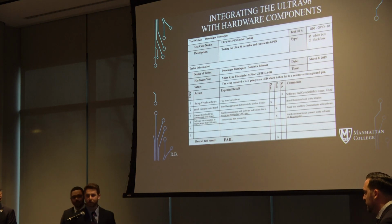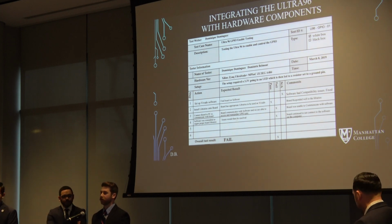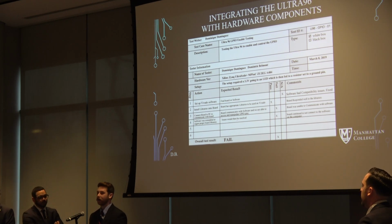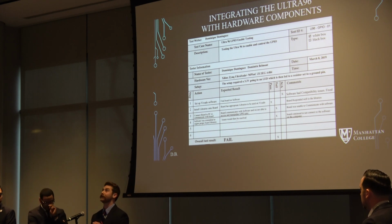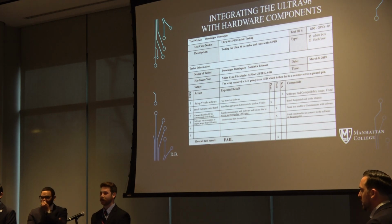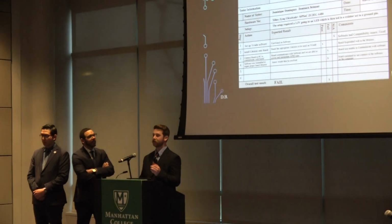So after we got our object recognition software to work and we were able to accelerate it with the hardware, we went to try and integrate this into our existing enclosure and everything else. But as great a job as the Ultra 96 does involving the hardware acceleration for object recognition, it being such a new board, there's limited documentation for it, and we had a very difficult time accessing the headers and the GPIO pins on it.